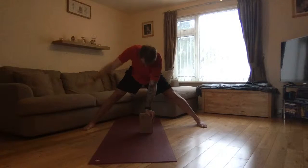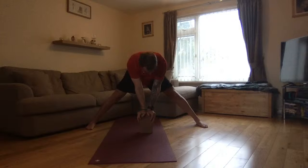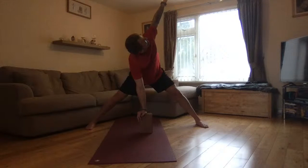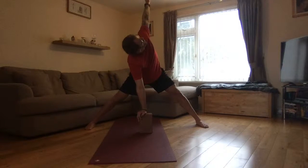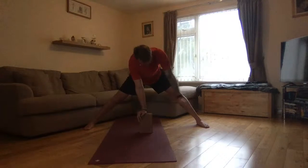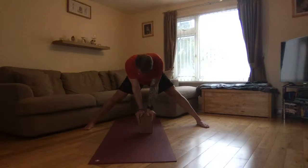Gently coming back down again. Make sure you've got a good solid grip. Gently coming around on the opposite side, slow and steady. Good, gently coming back around. Nice and steady. Breathe it out, straighten that back up, squeeze those shoulders together.